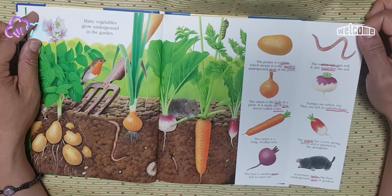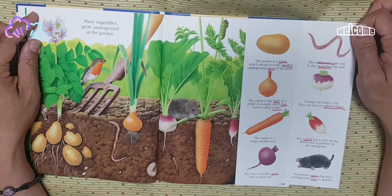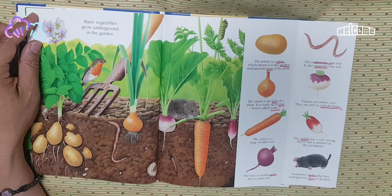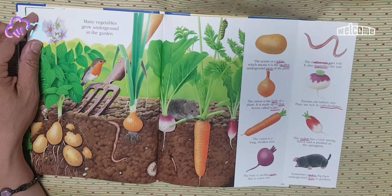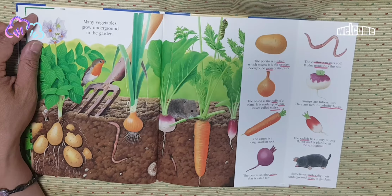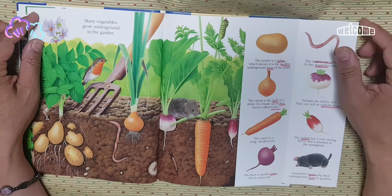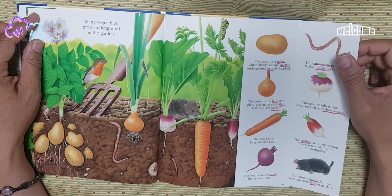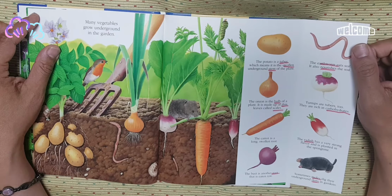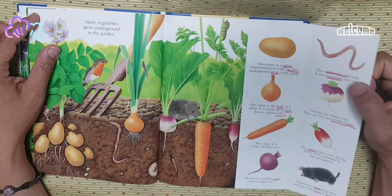The turnips are tubers too. They are rich in carbohydrates. The carrot is a long, swollen root. The radish has a very strong flavor and is planted in the springtime. The beet is another root that is eaten raw. Sometimes moles dig underground dens in gardens.